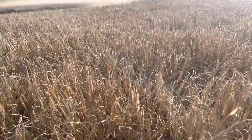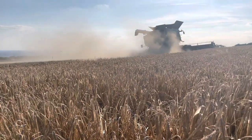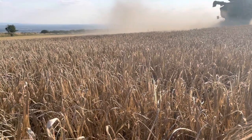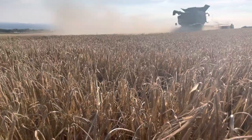Well, day 20 of the harvest, and finally got a bit of sunshine. It's Monday, 23rd of August. We're up this field called Lord's Quarry North. Really quite a stony field, historically.